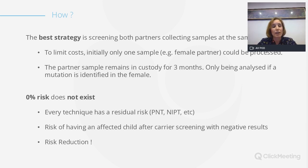Well, usually this kind of test needs clearly a sample, a blood sample, or maybe a saliva sample. It can also be done on saliva. And the best strategy would be to test both partners at the same time. That's what we usually do in our center.